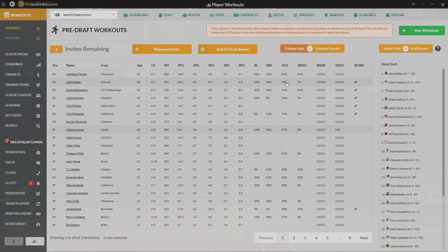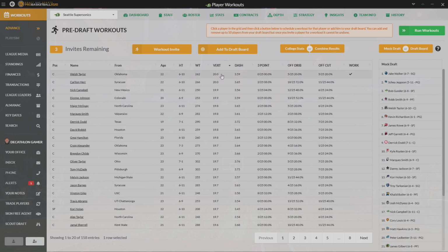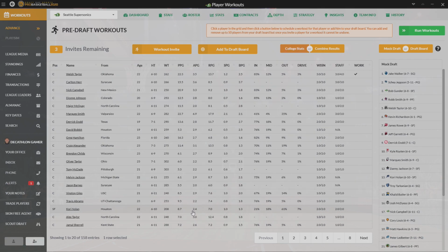We got 3 invites remaining. It's not like we're dealing with a massive thing here. Let's go with best vertical. All centers. But there's Corey Nolan stepping in. Got him as a 2-star kind of guy. Let's get him an invite. We did find one this way.